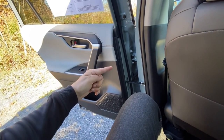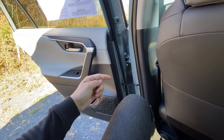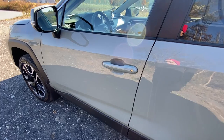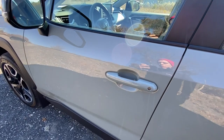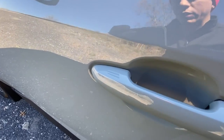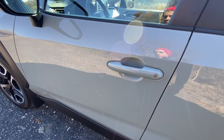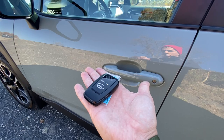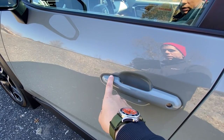Anyway, let's go on to the front, check out what it's like in the driver's seat, and we'll break down some of the technology. And before I get inside of this RAV4 and see what the driver's seat looks like, I notice 2 lines on the handle there, which tells me something. It means the car comes with a smart key. So as long as the key is on me or in my pocket, I can lock it like this.